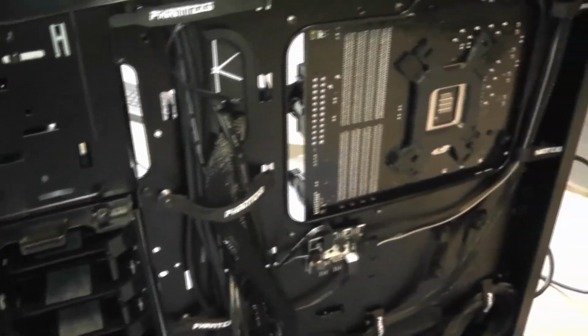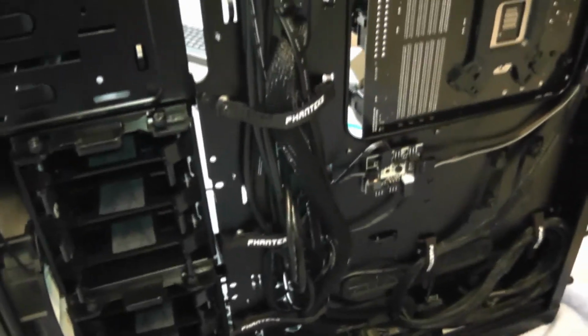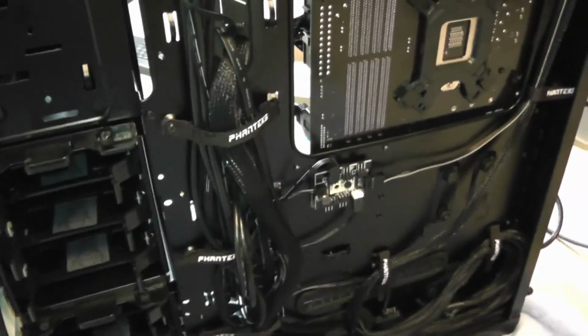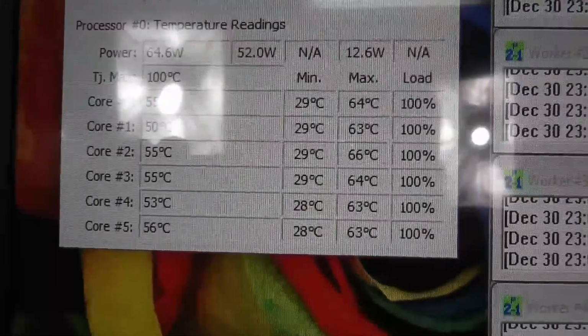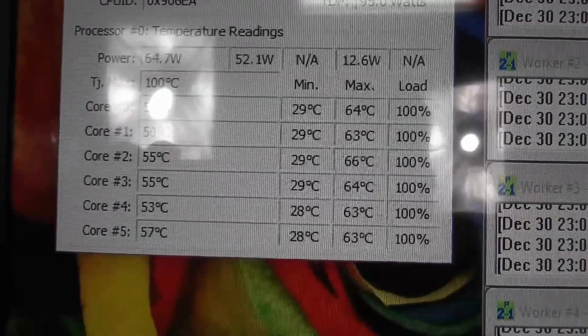Alright, got Windows set up and configured. Did a little bit of cable management on the back, nothing beautiful by any means, but it's time to put this computer on the desk. Sorry, you can see the reflection of my lights in the background, but CPU temps are not bad. You can see they managed to creep up into the mid-60s at one point.